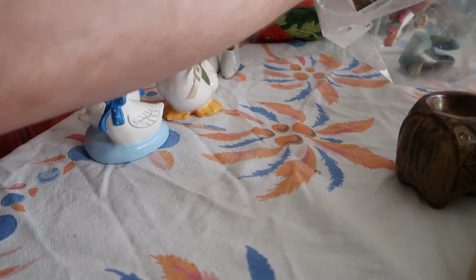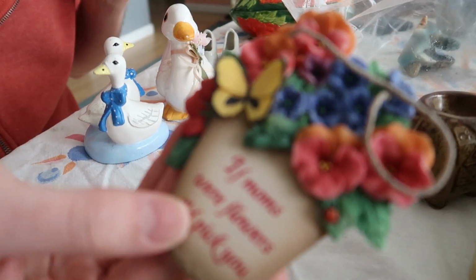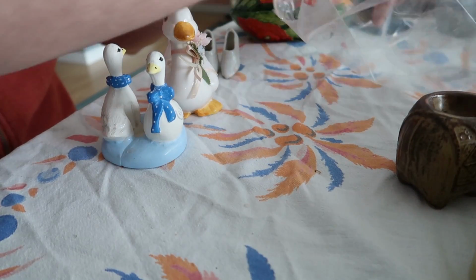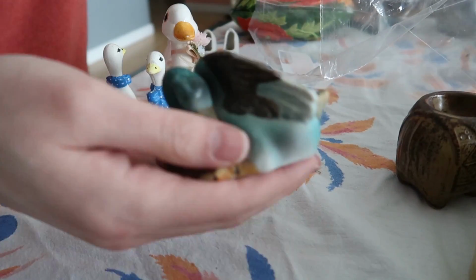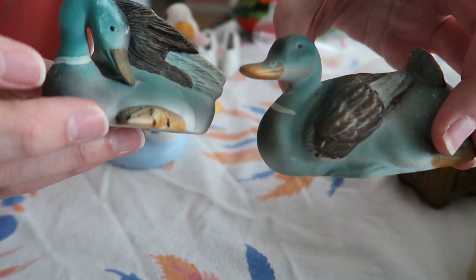We just had a couple. If moms were flowers, I'd pick you. Very sweet. Sure. And then the other duck matches the other one. Oh, we got a pair. So that's nice. We'll put that one with the other one. And I might sell these online because it's a set and they're kind of fun.